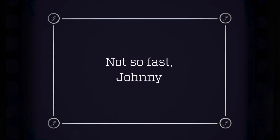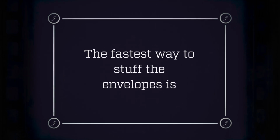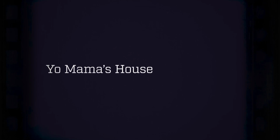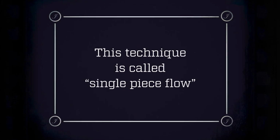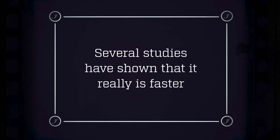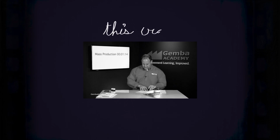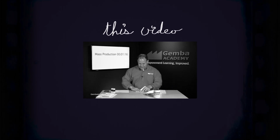Not so fast, Johnny. What if I told you it wasn't? What if I told you the fastest way to stuff the envelopes is actually doing each card one at a time, first signing it, then folding it, stuffing, sealing, addressing, and stamping, and only then moving on to the next one. My entire worldview has been shattered. This technique is called single-piece flow, and several studies have shown that it really is faster, like this video by Ron Pereira, where he finishes about 20% faster doing each letter individually.